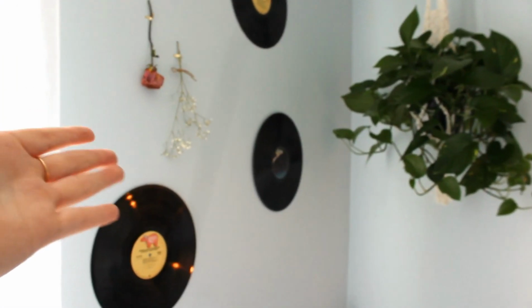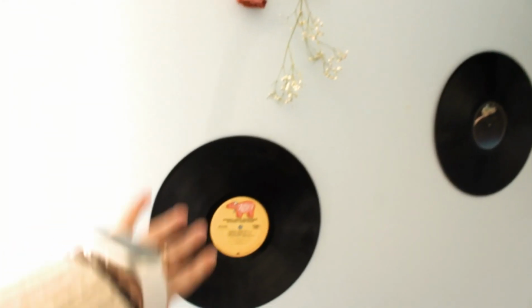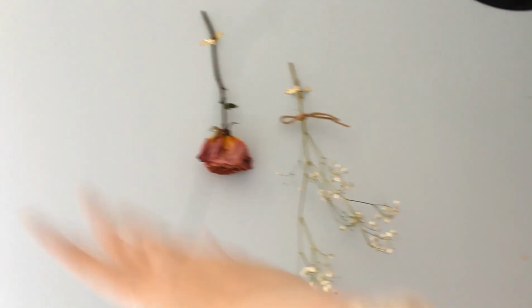I have my record wall. You guys probably saw this in my background. This is where I film most of my videos, and I just have 2 Saturday Night Fever records. Those are the yellow ones, and then I have the Michael Jackson Thriller record. I have some more dried flowers.